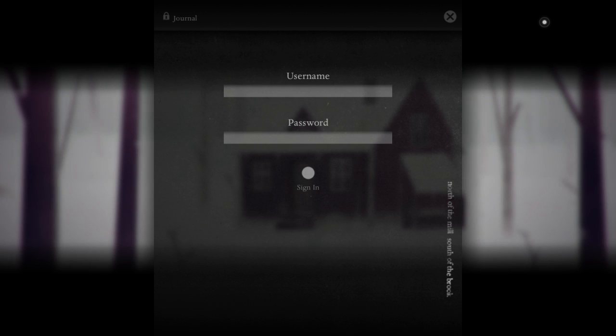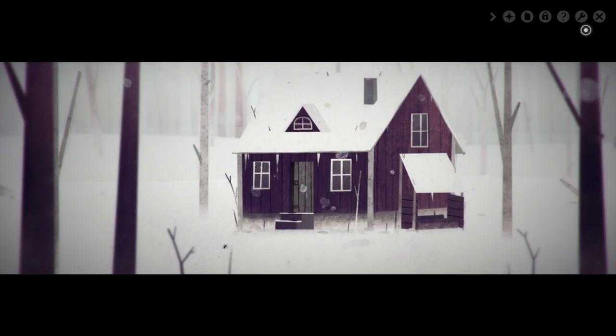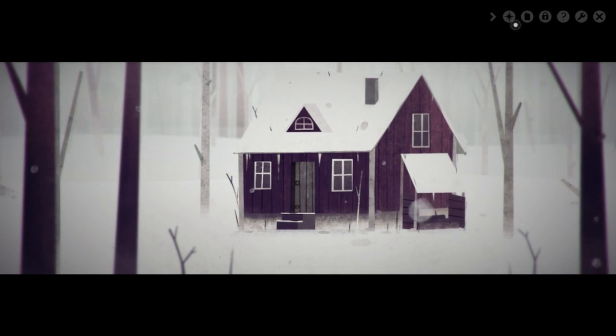But we see that on the journal here, it does have the hints that we were given: north of the mill and south of the brook. So, with all the other things eliminated as possible means for us to get some type of hint, it's not in the settings and it's not obtained by quitting the game, we can probably assume that what we need to figure out is going to be on the map. So we have the brook here, or I'm sorry, we have the mill here, and it said north of it. So what's north of it?